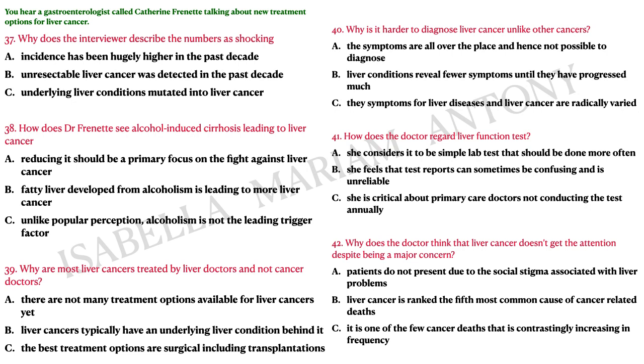Yeah, so when we're thinking about liver cancer, as I said, most people have underlying liver disease. So liver cancer is a little different than other cancers because we have to think about the underlying liver problems in addition to thinking about the cancer itself, which is why a lot of liver cancers are treated by liver doctors and not necessarily cancer doctors.